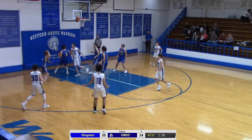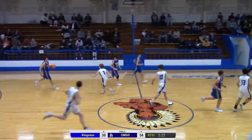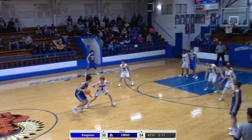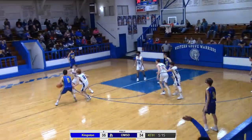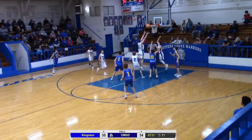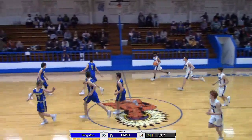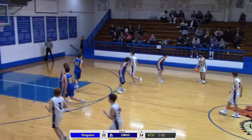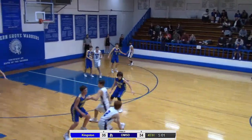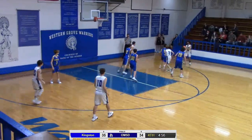Collins goes up, off the mark there. Baker guarding Floyd. Floyd gets it over to Clemens. Clemens fires, no good. Fields with it. Cannon Morgan up top with it, gets it over to Baker.